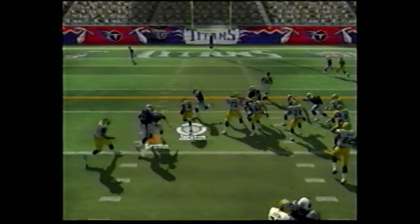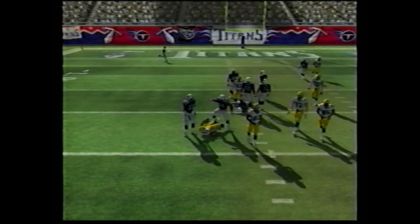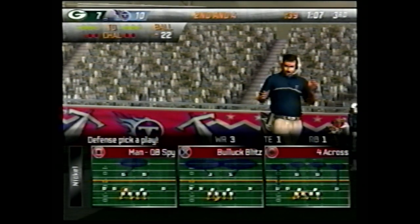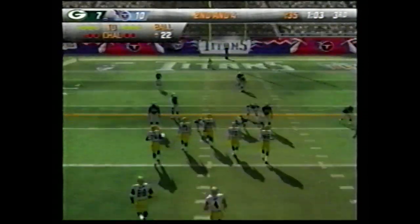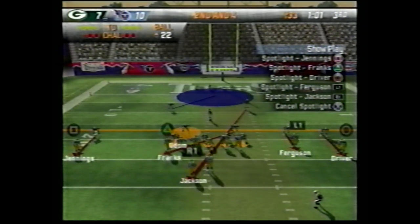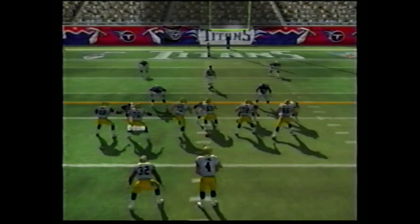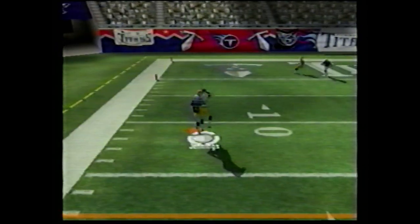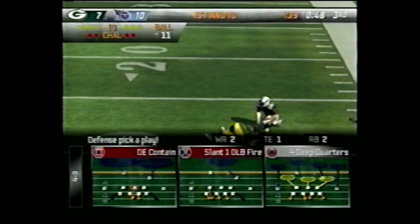To the back. Hope is there for the tackle at the 22-yard line. Jackson runs it through the middle, a gain of about 6. Ball on the 22-yard line. The Titans come out in a nickel package. On the call, they'll go with a play fake. Pressure growing. Hill comes up to make the play at the 11-yard line.